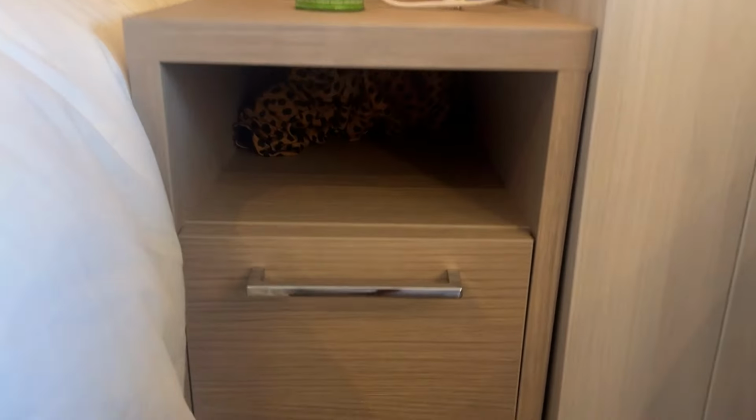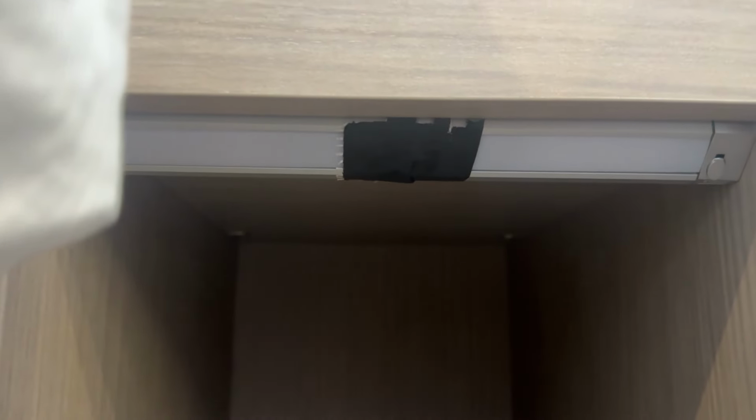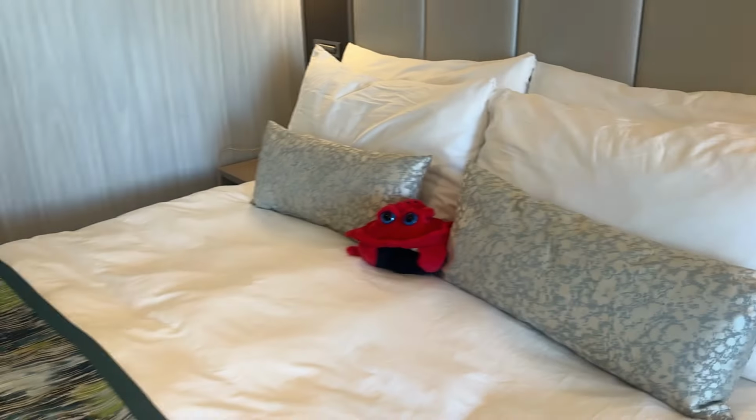So I would suggest either bring in your own tape, black tape, not sellotape, to cover the sensor, or just ask your cabin steward and they'll do it. Because I'll show you. Right, you look under here. See? That's what you need to do to fix the problem of the lights coming on all the time.